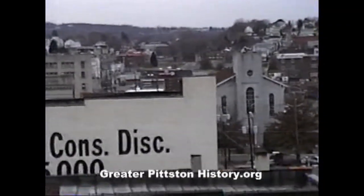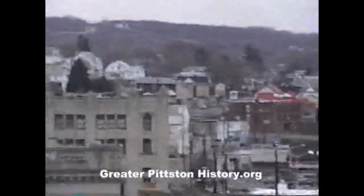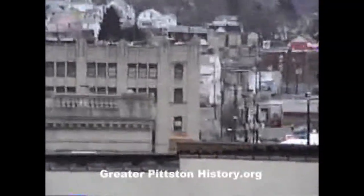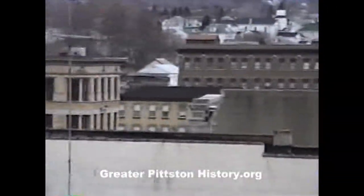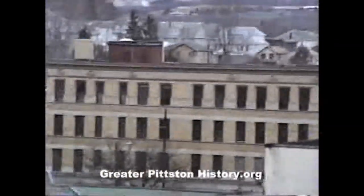There's Mark Data, all the way down there. There's Pizza Hut and Super Saver. Oh, we'll home right in on those. Now you got the Dime Bank building, and you got the Northeastern building. Coming around to Main Street now, Pittston.